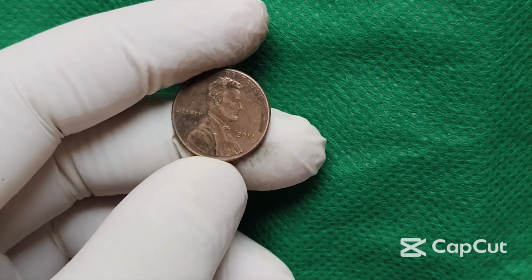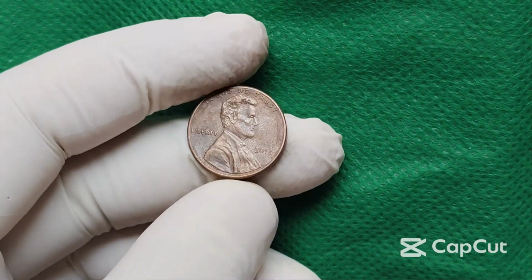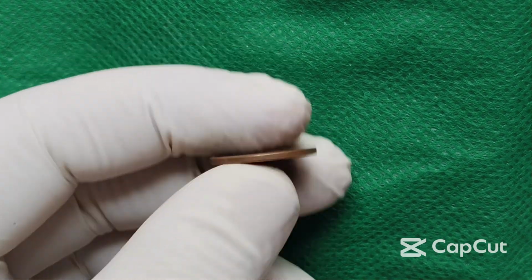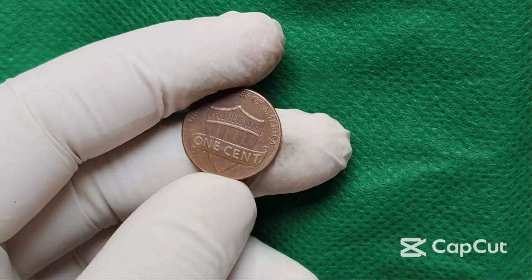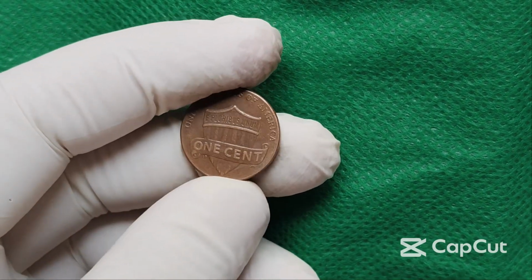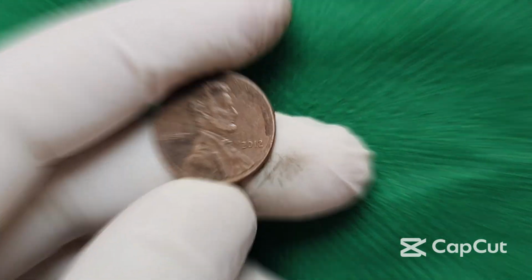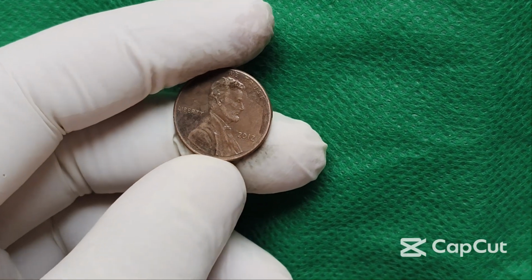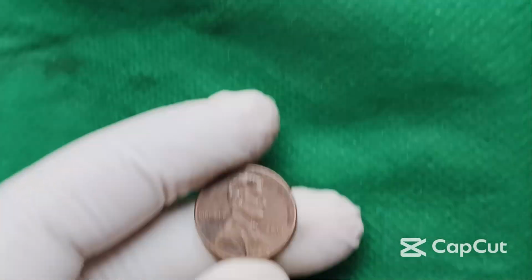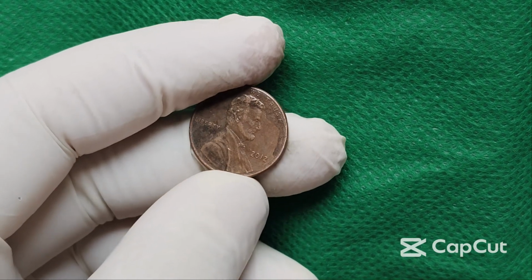Off-center strikes. A coin that's been misaligned when stamped will show parts of the design missing or shifted. These off-center strikes are rare and desirable. Die cracks or cuds. These look like raised lines or blobs of extra metal. They happen when the minting die cracks, and collectors love them for their uniqueness. High grade, even without an error, a coin in near-perfect condition, called MS67 or higher, can fetch a serious premium. We're talking hundreds of dollars, especially if it's been professionally graded by services like PCGS or NGC.